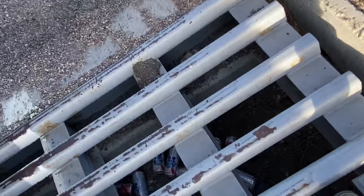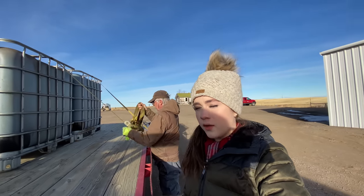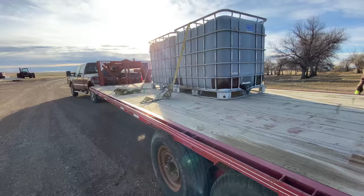Now I'm walking a paddle bar, and they call it that because cattle don't go past it. So you don't have to have a gate here. Now I'm going to get back in the pickup truck because it is cold and windy. We've made it back home, and now we're going to be unloading the oil. We've had it strapped on here.